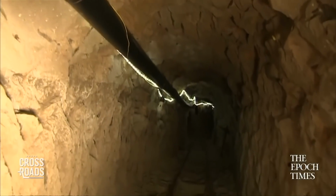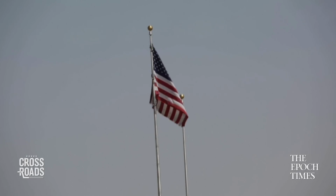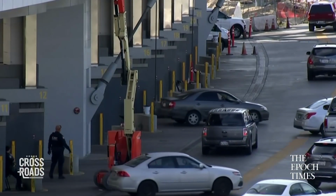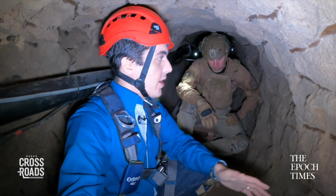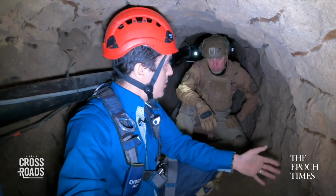While the main use of the tunnels is typically going to be for trafficking drugs, they can also be used as more secure channels to traffic anything into the United States that's deemed valuable enough. To learn more about this, we spoke with Border Patrol agent Lance Lenoir with the San Diego sector's tunnel team.